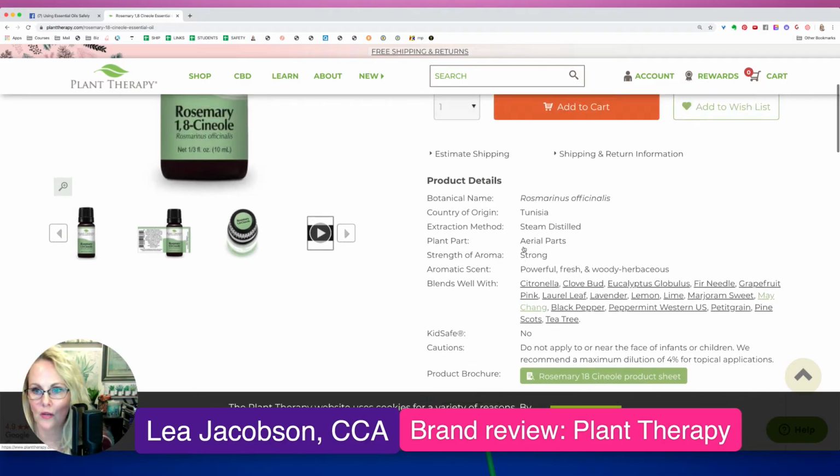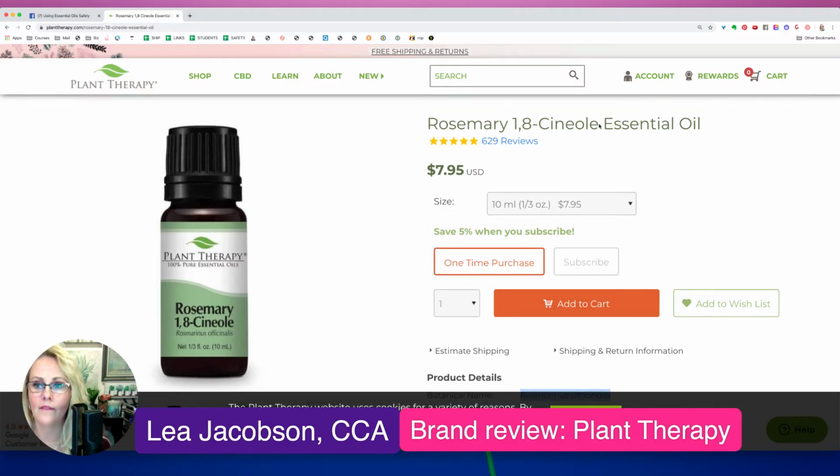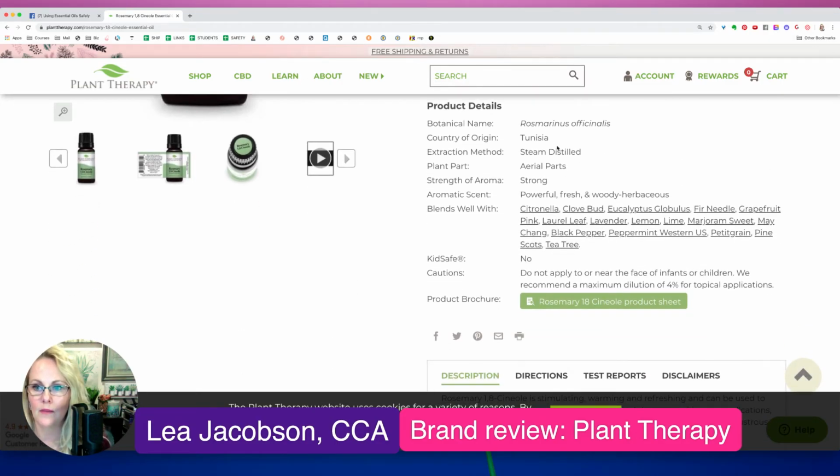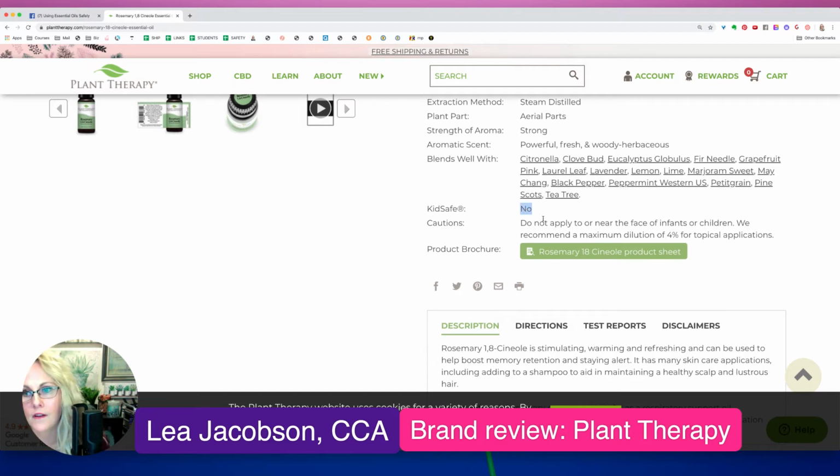They do indicate, which I appreciate because the botanical name does not always indicate the chemotype, but they do have that clearly listed here. This is the cineol chemotype. This specific chemotype is for ages 10 and above. So they are correct. It's not KidSafe.